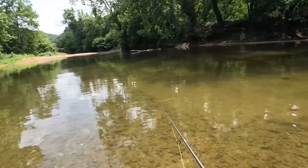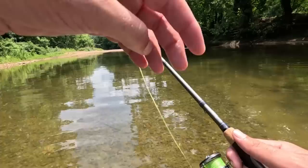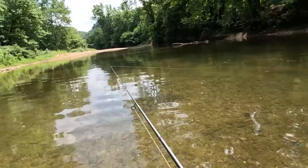Some are small. Little smaller sections, if they're not too small, I feel like I get more bites. The real big long sections, I don't get a lot there. But anywhere where there's current and a little bit of a pool to hold some fish, I've been able to at least get some bites out of it.